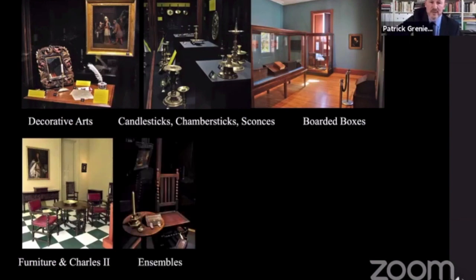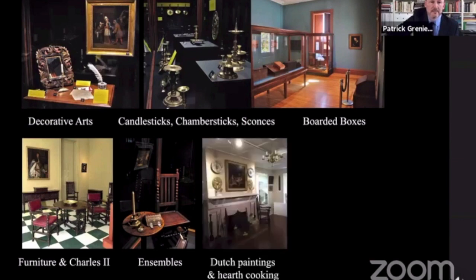Here's another wonderful ensemble. This was also part of the Wick and the Stick. Here we see a wonderful turned back ball chair with a solid seat. There's a Dutch prayer book in the foreground, wonderful little snuff box, scissor snuffers, of course, to go with the candle. And then it's a bit of an oblique angle, but there's a genre painting in the upper left corner, which also related to some of the different items in the display.